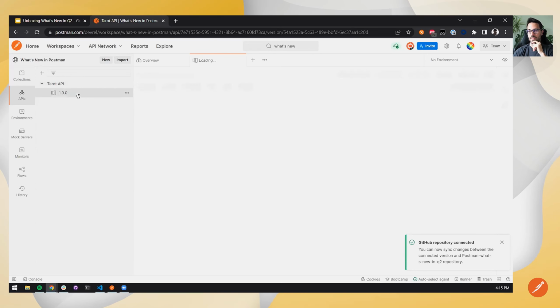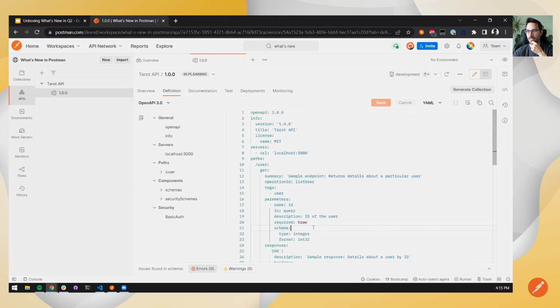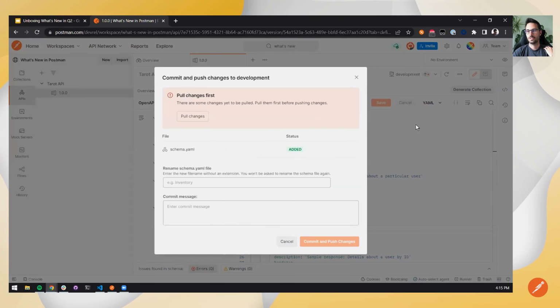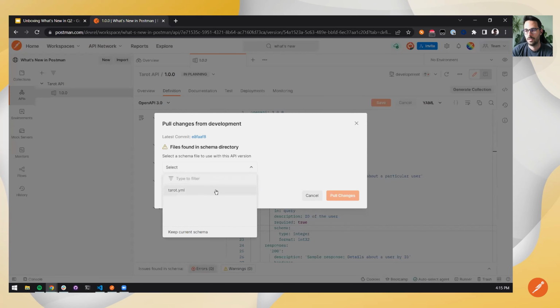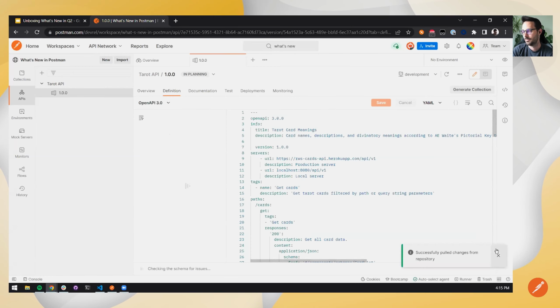Okay, so now I can navigate to my definition, and you can see it already pulled the definition from GitHub. I can also see there's a little orange dot here, which means there are changes. So I'll go ahead and do a commit and push, and it's going to tell me there are changes in the repository that I haven't pulled. So let's pull first. I'm going to use my tarot.yaml changes, and then I'm good to go.